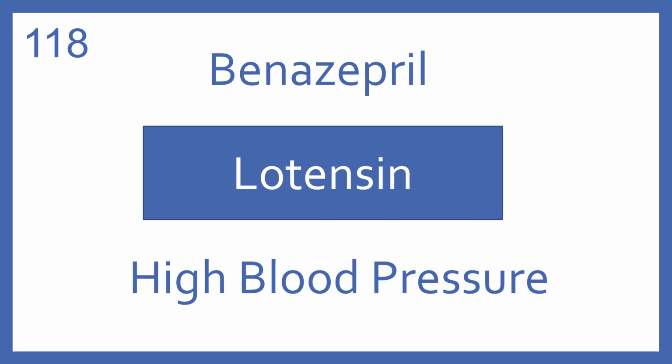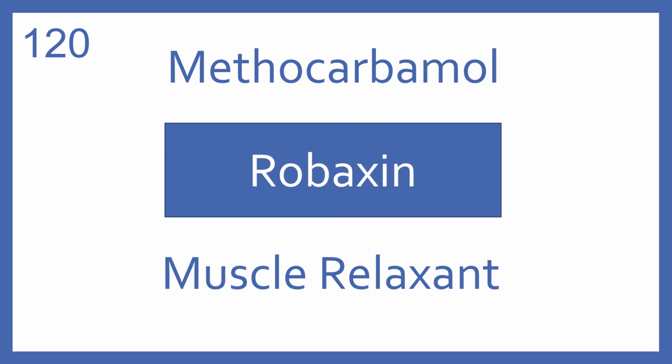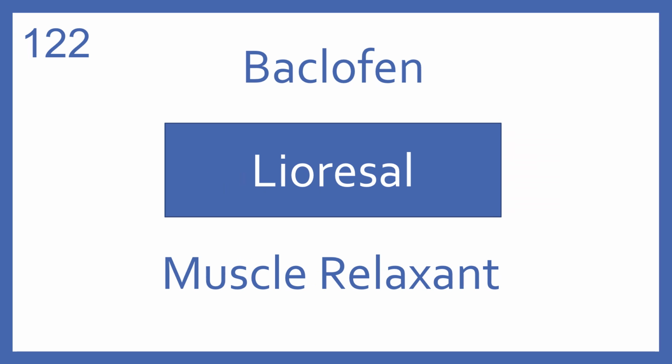Benazepril, brand name Lotensin. Benazepril is an ACE inhibitor for high blood pressure. Metronidazole, brand name Flagyl. Metronidazole is a nitroimidazole antibiotic. Methocarbamol, brand name Robaxin. Methocarbamol is a muscle relaxant. Nifedipine, brand name Procardia, Adalat CC.